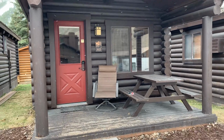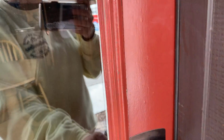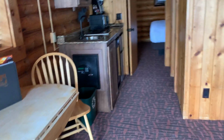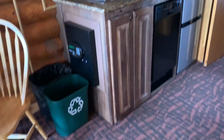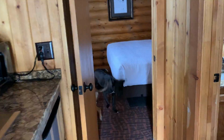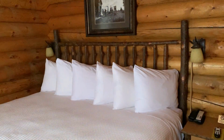Just got to our cabin here in Jackson, Wyoming. Thought I'd show you before the dogs come in and go crazy. What's in here? Little kitchenette. Yeah, this is cool. Bathroom. Oh, I love it. Nice king bed. Much bigger than the trailer.